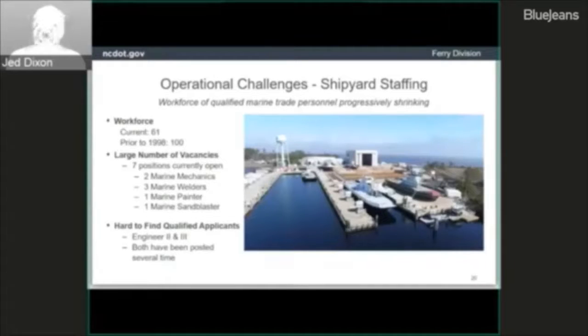And some of the challenges that we have, or some of the positions, are very difficult to fill. We have 2 marine mechanics, 3 marine welders, 1 marine painter, and 1 marine sander that are vacant positions now that we're actively trying to fill. And also, in addition to that, we have some hard positions that require much more background, and it also requires an engineer 2 and 3 positions. Those positions we've posted several times and not gotten the qualified applicants to fill those positions. So some of the upper level positions have been proven to be very difficult to fill, and we continue to try to fill those vacancies that we currently have.